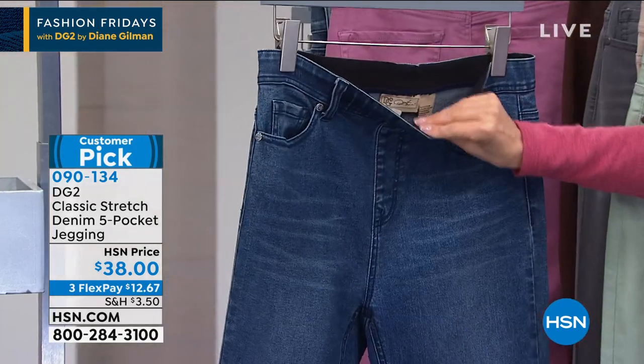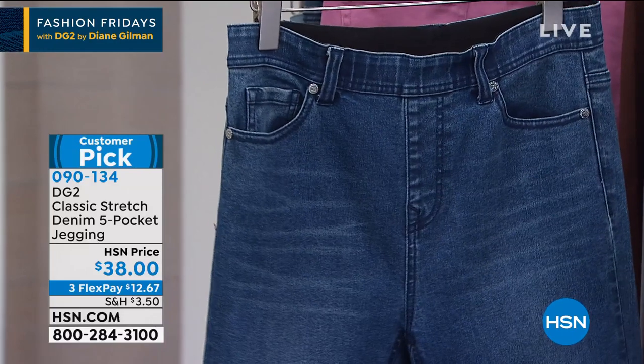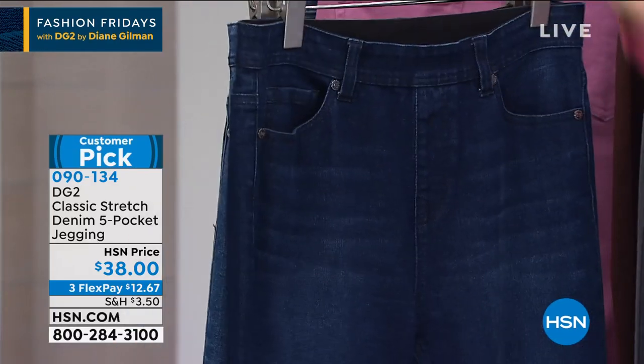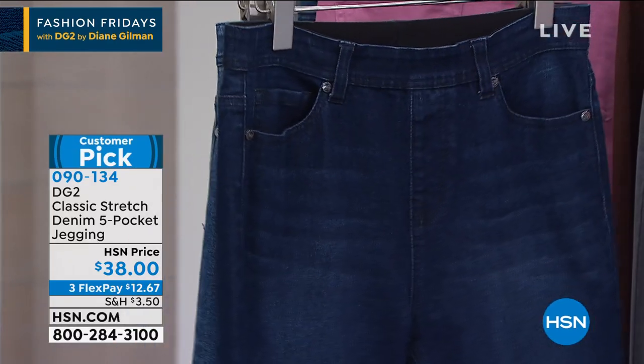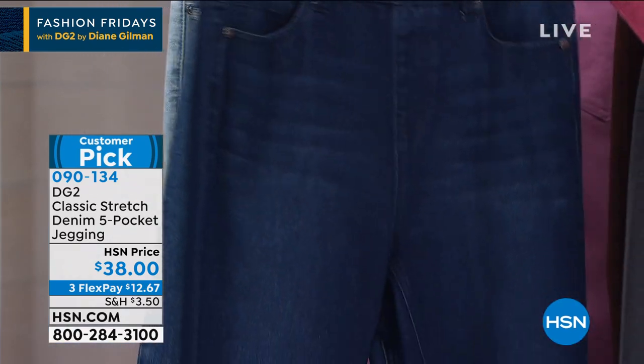And again, look at this waistband. It's so comfortable. It's smooth, it's flat. It really holds your belly in. This is the indigo if you want a darker denim. So we've got all the classics. And then of course, we've got some fun fashion colors. So it's really up to you.